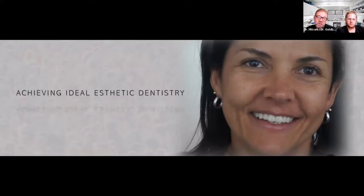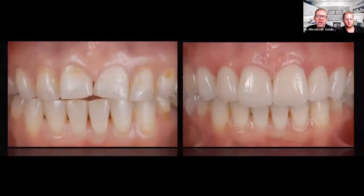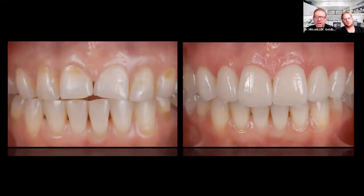So this patient here, a very nice patient of ours, we went through interdisciplinary therapy with her, went through orthodontics. Initially, she had a very large diastema between her centrals. And then we did these ceramic veneers with basically little to none preparation.